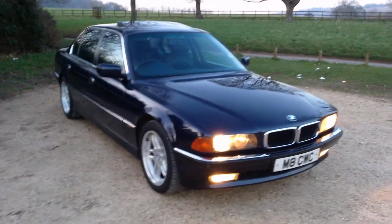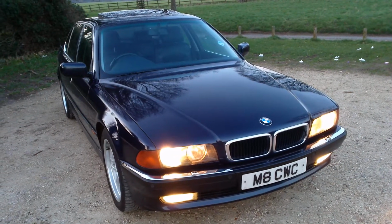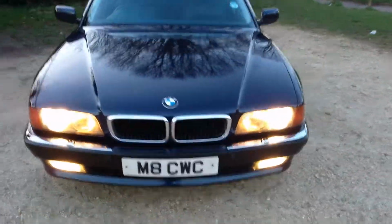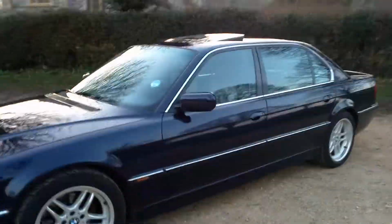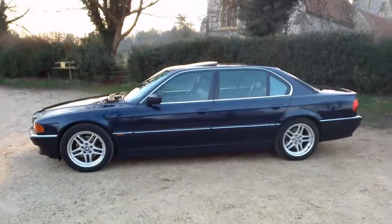This is a 1995 BMW 740i long wheelbase. It's only covered 254,000 miles and it's only had two former keepers from new. The last chap's had it for 5 years. And as this is the long wheelbase, you can see it has the extended rear door.